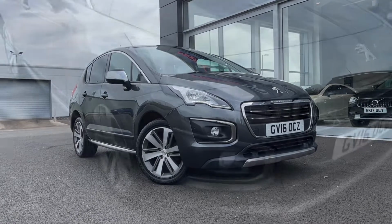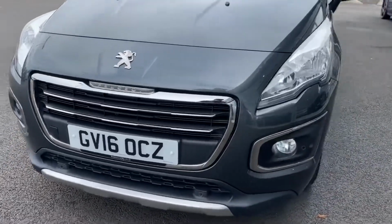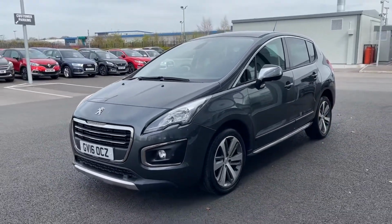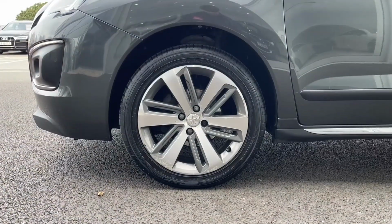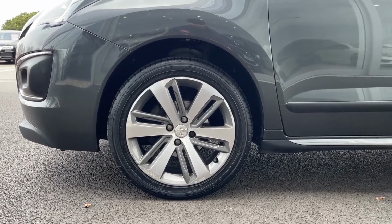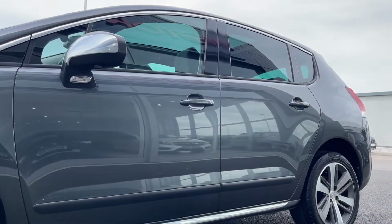Now moving across the front, you can see it's a 2016 plate, comes with 46,600 miles on the clock and only two previous owners. It does also come finished in this gorgeous shark grey metallic paint there, which is very unique, and it does stand out with the silver styling all around this car. We've also got the 18-inch Iguana alloy wheels there, which match nicely with your mirror caps with that mirrored effect there in that silver, and again all around the door frames there.